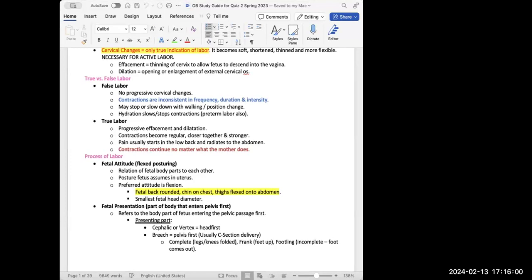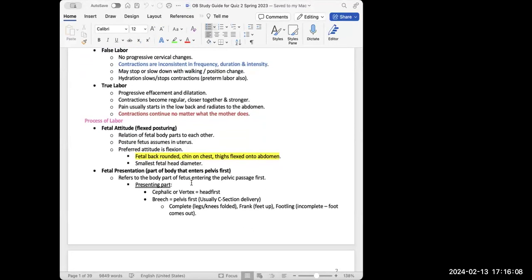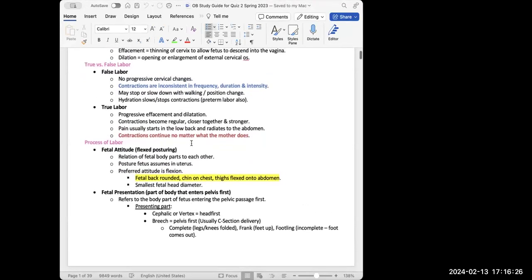True labor is when we have effacement and dilation, okay? The true indicator. Contractions are going to become regular and closer together and increase in intensity. The pain is also going to be in the lower back and radiates a bit to the stomach. And contractions are going to continue no matter what she does, whether she changes positions, drinks water, it doesn't matter. She's still going to feel contractions. That's the difference between true and false labor.